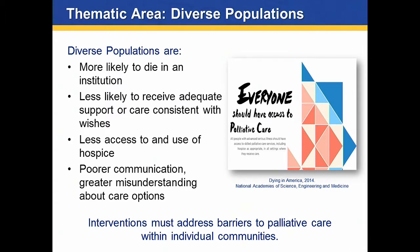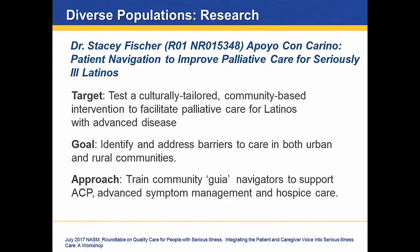They are less likely to receive adequate support or care in hospice, and also have poorer communication with providers, leading to greater misunderstandings about care options. So cultural barriers increase disparities in palliative care, and it is clear that we need interventions that address these barriers within individual communities. So Dr. Stacy Fisher is investigating these issues of diversity in palliative care with her study Apoyo con Cariño, which is translated as support with caring.